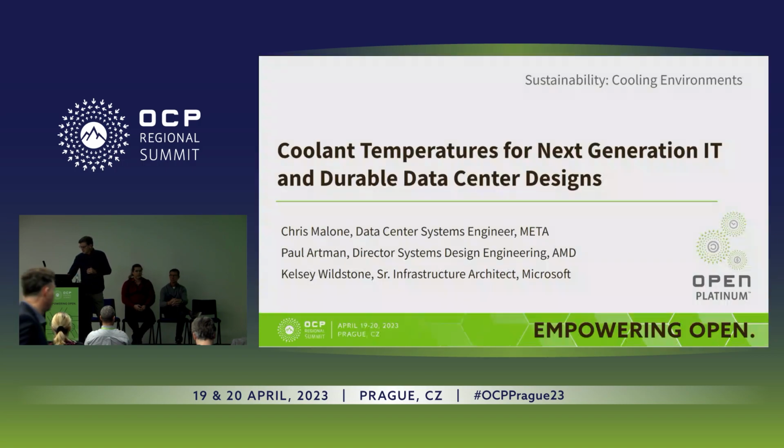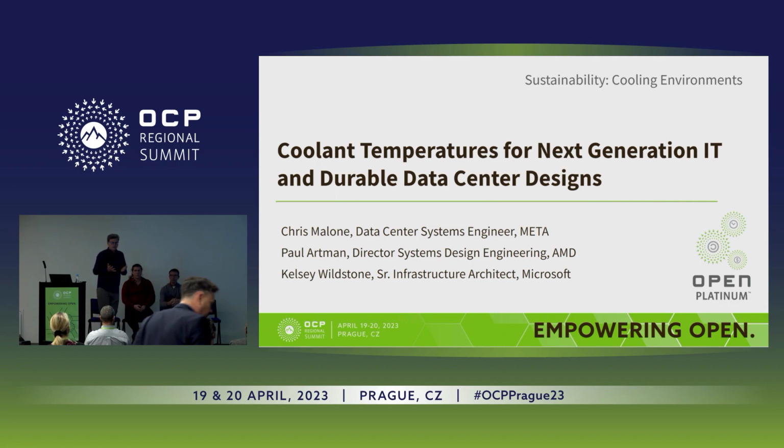So, as I said, I'm Chris Malone with Meta. I'm responsible for data center technology strategy. And with me today, I have my colleagues Paul Artman from AMD and Kelsey Wildstone from Microsoft, and also Steve Mills from Meta, who will host a panel discussion after we run through a few slides here kind of describing the problem.